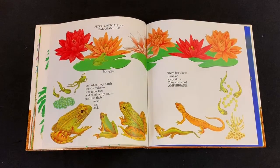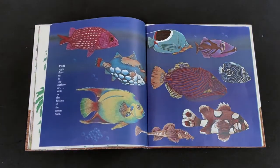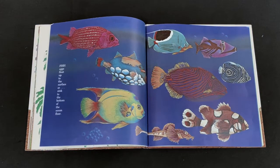Frogs and toads and salamanders lay eggs, and when they hatch, they're tadpoles who grow legs and climb a lily pad just like their mom and dad. They don't have claws or scaly skin. They are called amphibians. Fish eggs float up to the surface or sink to the bottom of the ocean floor.